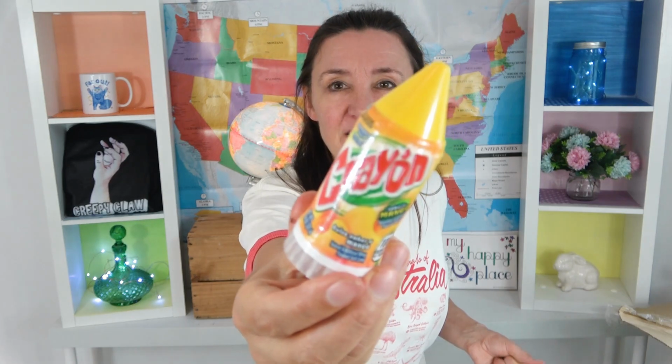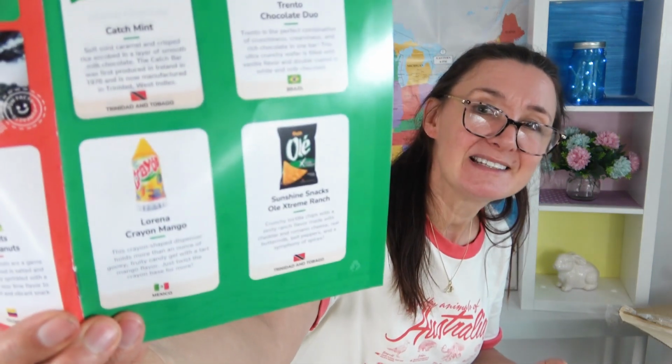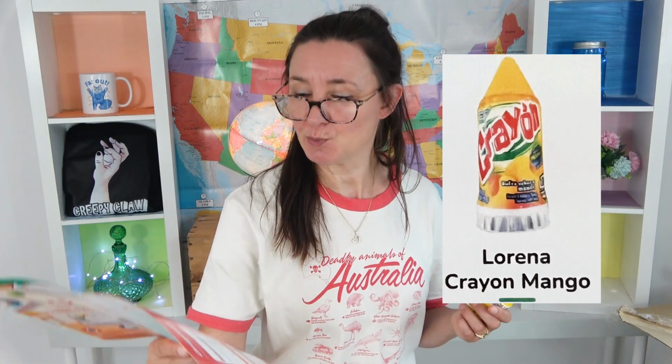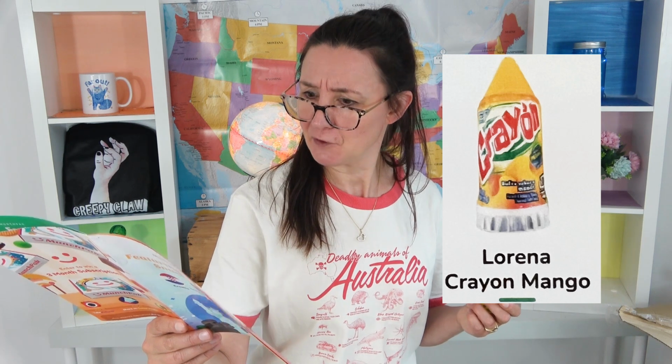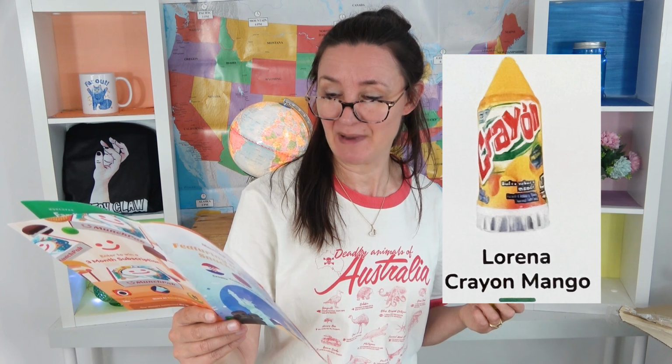Love it. Look at this one. It says crayon on it. It looks like a crayon as well, and it's got a little twisty thing on it. Dulce sabor mango. So it's mango flavor. So this one is from Mexico. Lorena crayon mango. This crayon shaped dispenser holds more than an ounce of gooey fruity candy gel with a tart mango flavor. Just twist the crayon base for more.